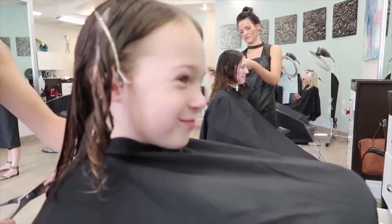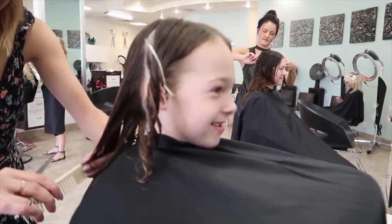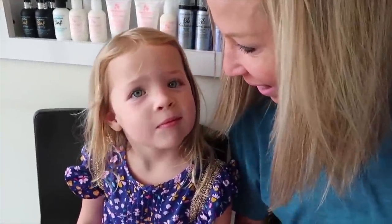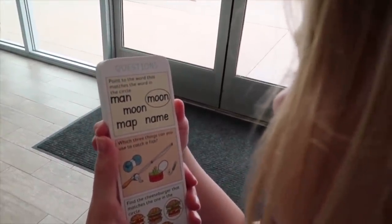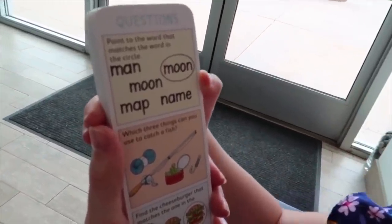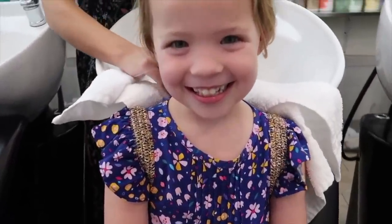Looking good, Addie. How does it feel? Was it nice getting your hair shampooed? Yeah. That's my favorite part too. So while Addie is getting her hair done, Maya and I are sitting here doing some Brain Quest questions, right, Maya? Getting a little practice, not wasting any time. Point to the word that matches the word in the circle. Okay. So that's the word moon. Do you see the word that matches the word moon? Good job.